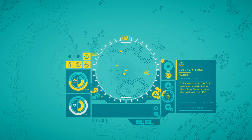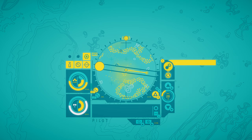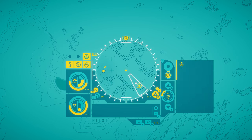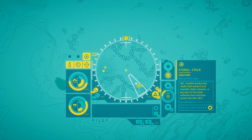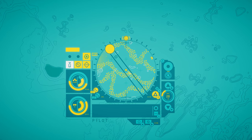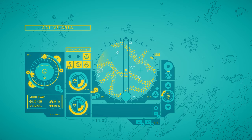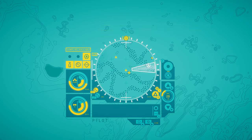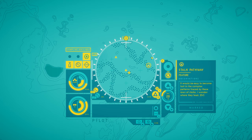Colony's edge, to the west stands a final pathway of stalks before the colony fades out into the sand and rock. Glittering stalk. This stalk sits on top of the corroded husk of a boulder, melted down to little more than a pebble. It would be easy to become lost in the complex patterns traced by these rows of stalks. I wonder where they lead.